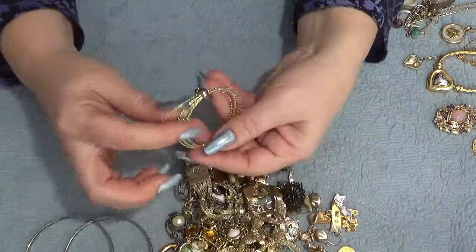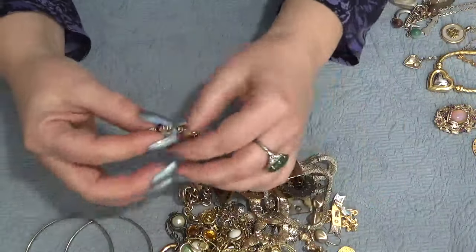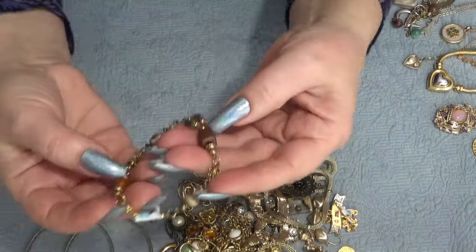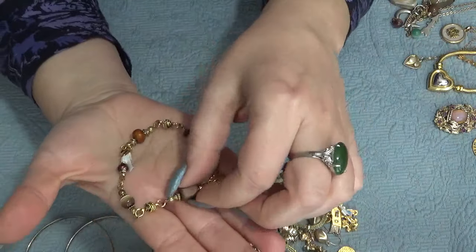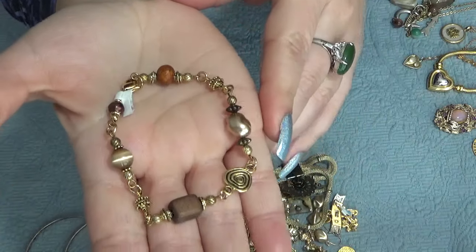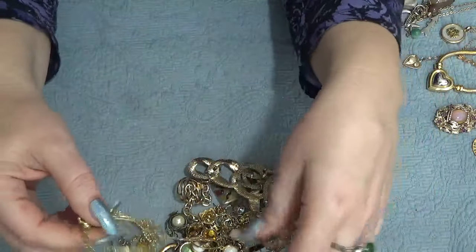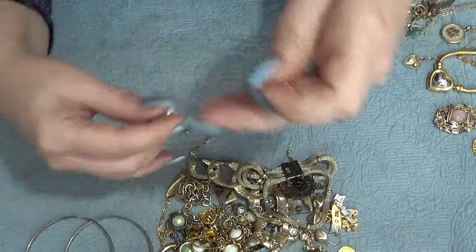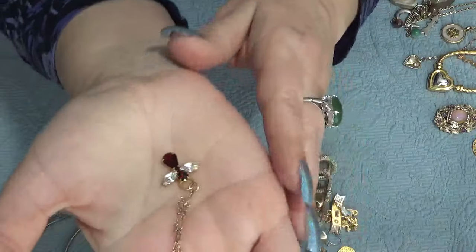An earring. Another earring here. This is a bracelet with some wood beads and like cat eye and like a faux pearl like this. And the earring over there. This one is a necklace, has an angel on.